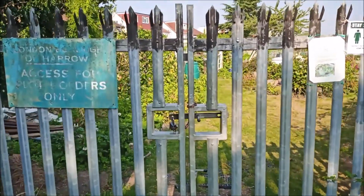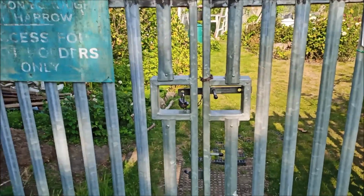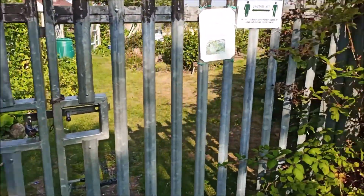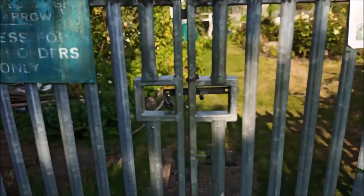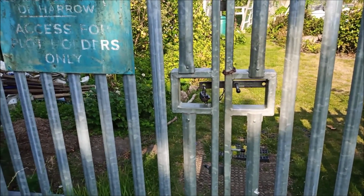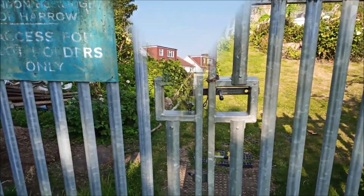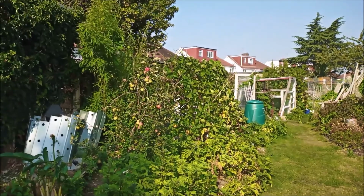This site here has 45 plots, and as you can see there are secure gates on the outside and a fence all the way round. The gates are secured with a padlock, either one that is operated with a key like this one or by a combination padlock. Now we're inside the allotment site. I'll show you around some of the plots.